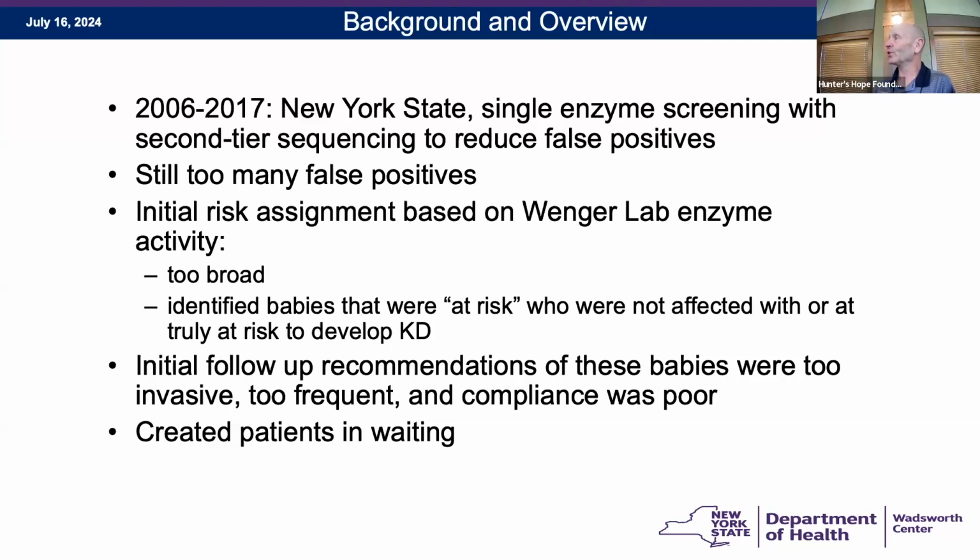What we learned is a lot about variants that can affect enzyme activity when you do a screening test. In those days, when New York first got started, we were running one enzyme, and one enzyme alone is really difficult to make interpretations for. As time went on, we were able to add other enzymes and other things that improved matters. But the big bottom line was creating these patients in waiting, and the patients in waiting problem doesn't quite go away when you throw in this late onset category.